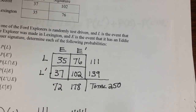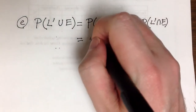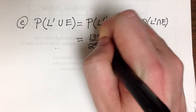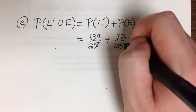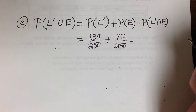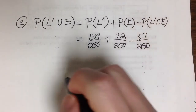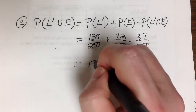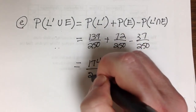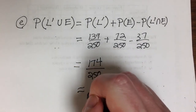So for P of L prime, we have 139 out of 250. Then for the Eddie Bauer signature, we have 72 out of 250. And for both characteristics, made in Detroit and with an Eddie Bauer signature, again we have 37 out of 250. So this would be 211 minus 37, so we have 174 out of 250. If you were to express this as a decimal value, it comes out to almost 70%.